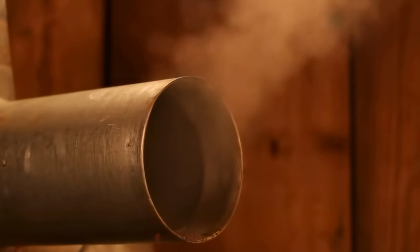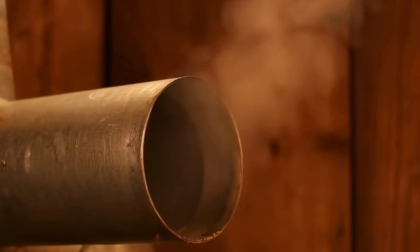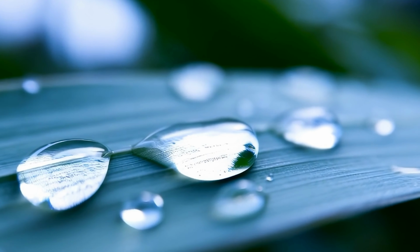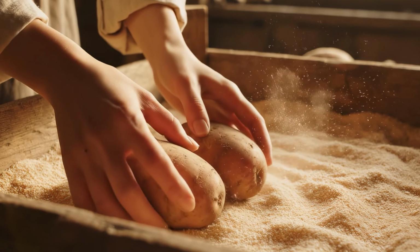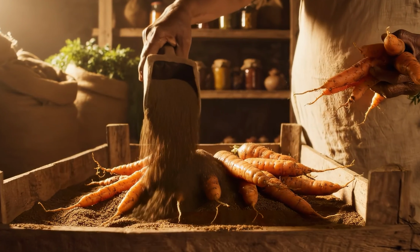To build your own cellar, you need 3 principles. First, a simple ventilation system for air exchange. Second, maintaining constant humidity to prevent vegetables from shriveling. And third, intelligent classification. Store potatoes in sawdust and your root vegetables in sand.